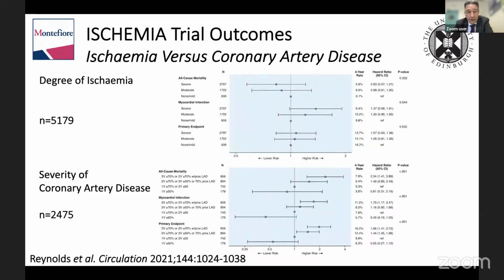And then finally, we have the ISCHEMIA trial. Love it or hate it. When you look at the outcomes, the degree of ischemia did not predict outcomes, whereas the severity of coronary disease on CT predicted outcomes, both all-cause mortality, myocardial infarction, and the primary endpoint of the trial. Really, again, underlining that CT is a much better risk stratifier than ischemia testing.